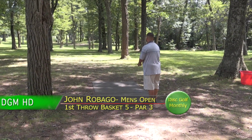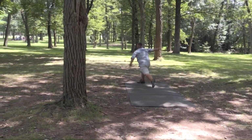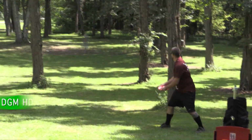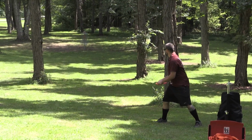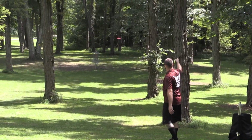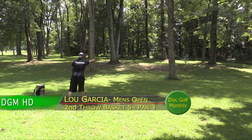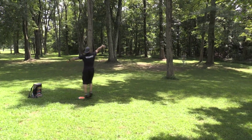So he's going to have a tough look at it. It's going to be really important for him with that great drive that Dylan had. Here's John with his drive. He kicks off some vegetation, but it still gets him really far down the fairway, really close to that basket. It's going to put a lot of pressure on Chris. And it looks like that was getting really close. We'll have to see where Dylan is. Dylan could possibly tie this up, depending upon where his drive landed.